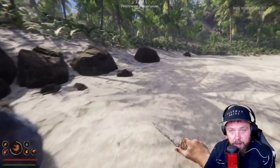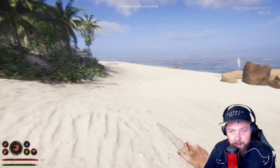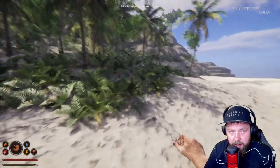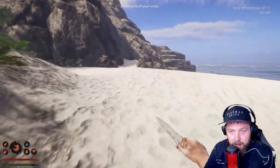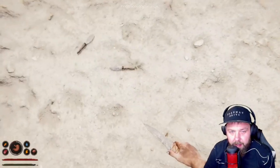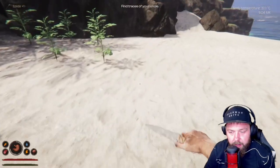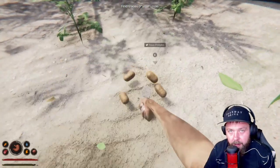Also got some copper over this side, I did notice. So that will probably come in handy at some point. But yeah, let's go ahead and grab these potatoes. I have got a spade over there. I kind of dropped it off and had to eat a couple of potatoes because I was pretty desperate for food. So we have got a spade over here. So we'll just use that. There we go. And we will dig up these potato plants and we'll get them planted.